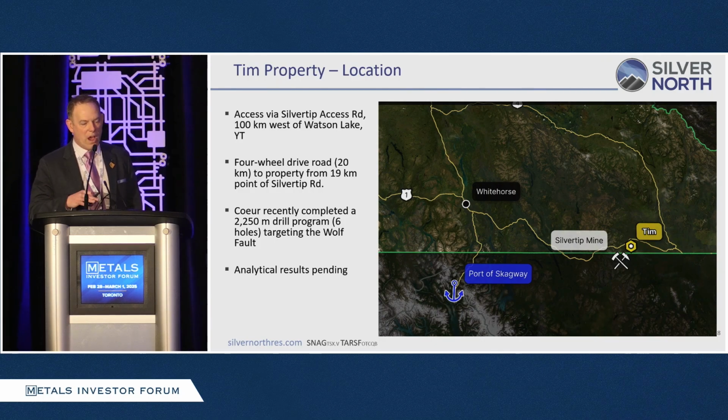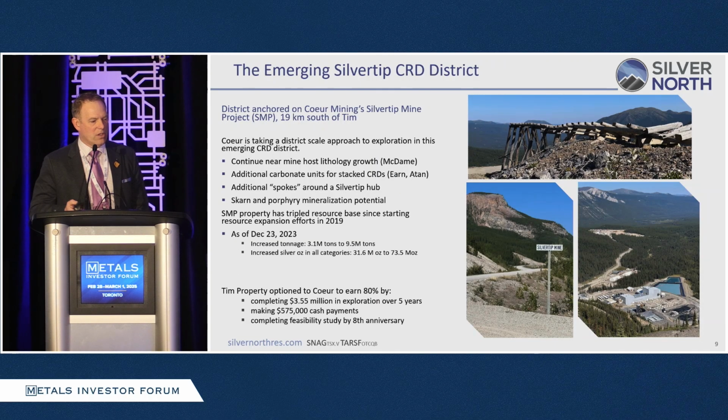And they're now starting to get the feeling that they've outlined a big district here that extends up into the Yukon, and our TIM project fits within that. So we've got a deal with Coeur. They're earning in with $3.5 million in exploration to get 51%. Then they have to take it to feasibility to get an 80% interest in the project.